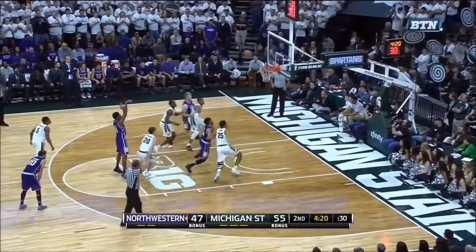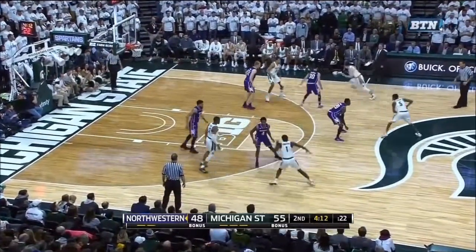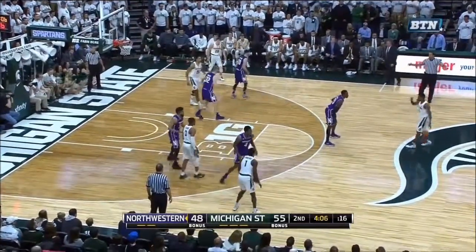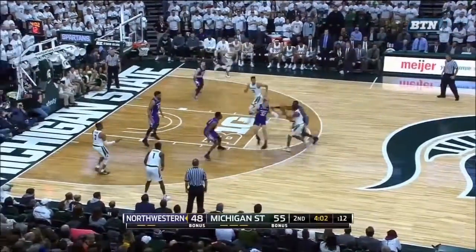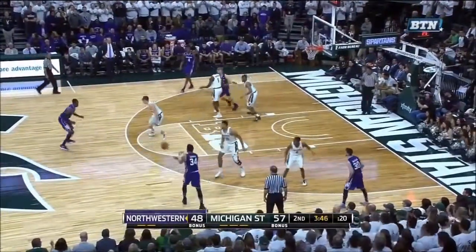Vic Law, 65% shooter, drops them both. Langford really hasn't gotten a lot of opportunities, only 3 field goal attempts. And so you're looking at Winston or Alvin Ellis at this point. It's hard to believe that Northwestern hasn't had a field goal in over 7 minutes. Here they are, within striking distance. That doesn't help their cause. Goins doing the rest.